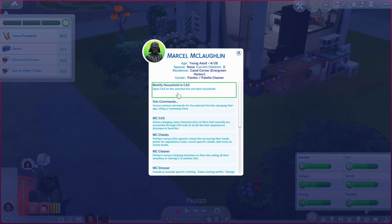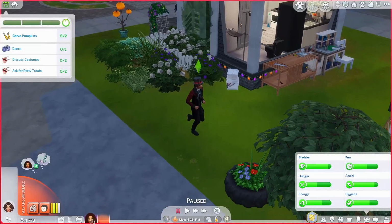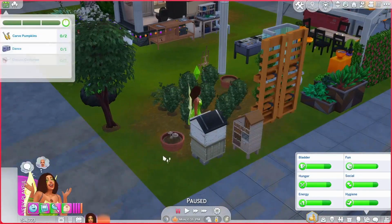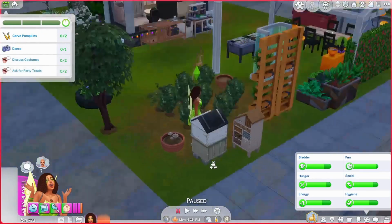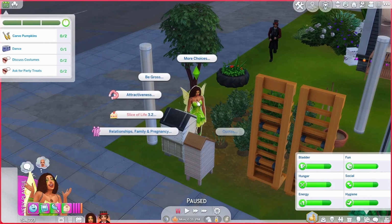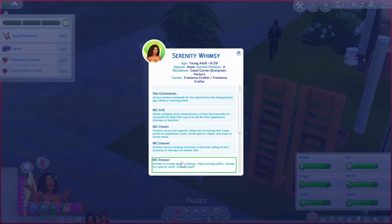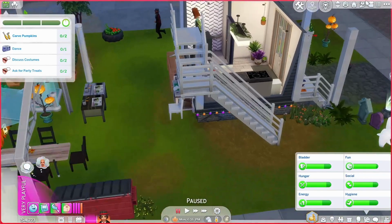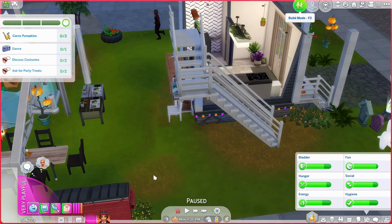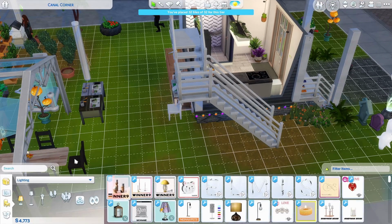Change into what we just did. We're gonna be our vampire selves. Change outfit. And where are you, darling? Serenity decided she wanted to be Tinkerbell. No, we're not Tinkerbell, although that is a very adorable costume. We are vampires. Oh crap, I should have got a radio. I hope this doesn't mess up the party. I forgot to get a radio.